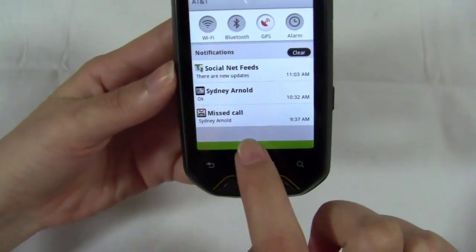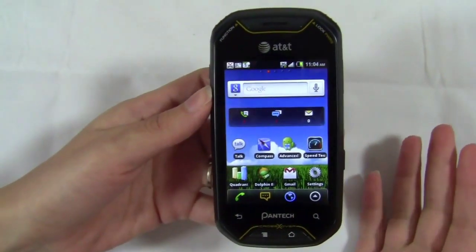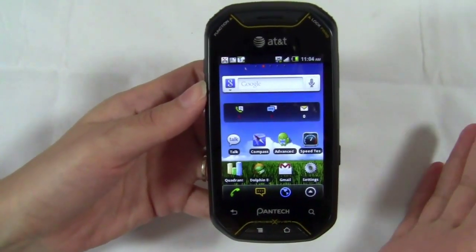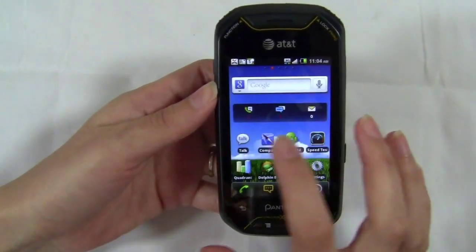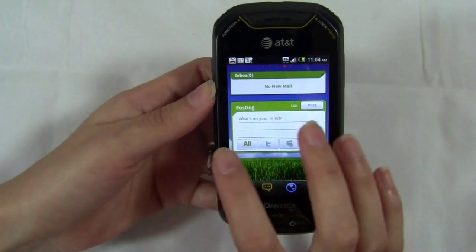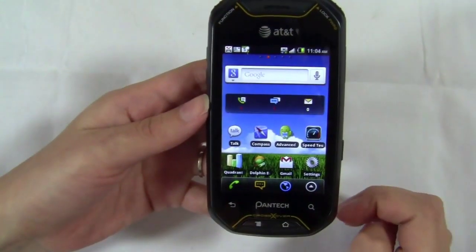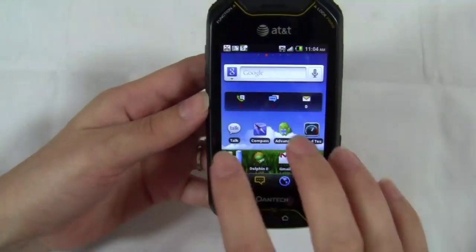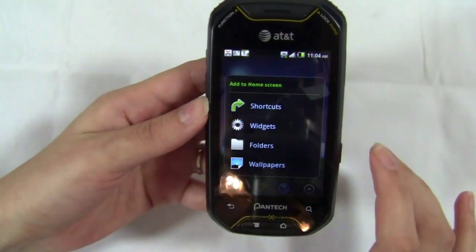And then the notification bar has been changed to add a different color scheme, and you have these toggle buttons at the top for Wi-Fi, Bluetooth, GPS, and alarm. The green color scheme. I personally really like the custom UI, but that's because I enjoy custom UIs. TouchWiz is actually my favorite UI, and the UI on the MyTouch phones are my favorite. So I like custom skins and this one doesn't really bother me, but keep in mind that it is pretty heavy.